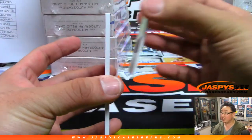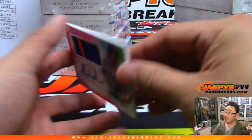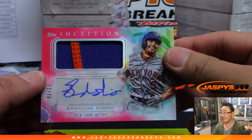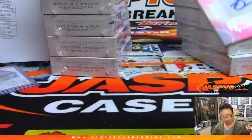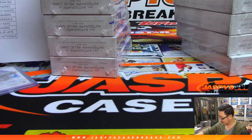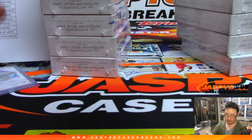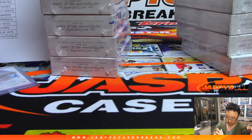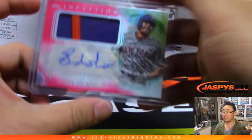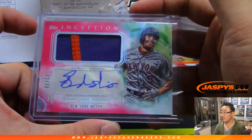Behind David Fletcher is a patch auto. It's for the Metropolitans, Brandon Nimmo, 72 out of 75. Not quite what Jared was looking for, but a Mets hit nonetheless. Nice.